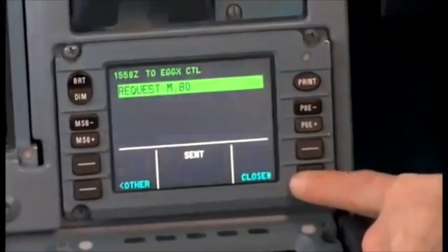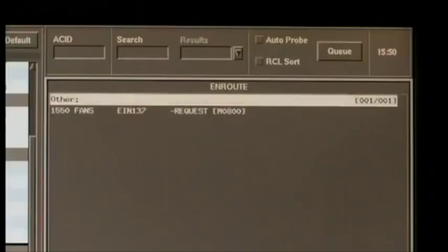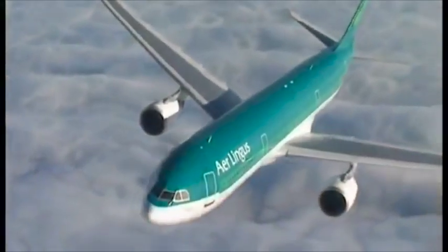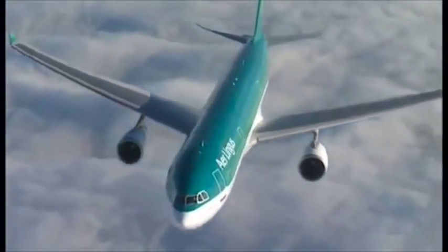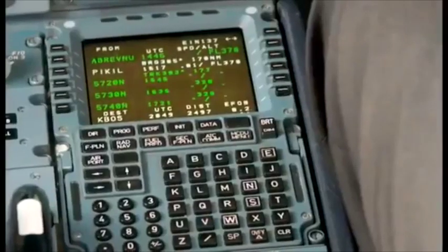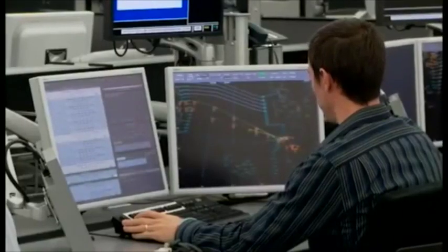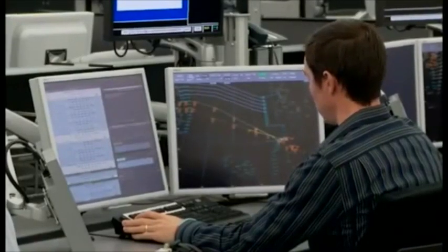CPDLC and ACARS data link communication is sent and received directly between controllers and the flight deck, and HF radio remains the primary means of voice communication. For those flights suitably equipped, ADS position report information obtained directly from the onboard flight management systems is received automatically at a controller's workstation. Flights which aren't ADS equipped will pass such information by HF voice communications.